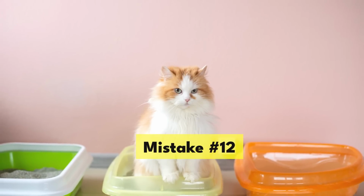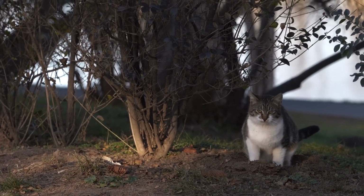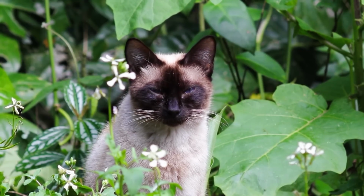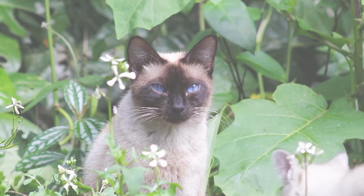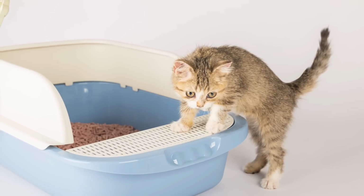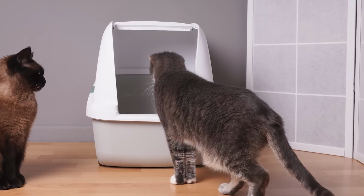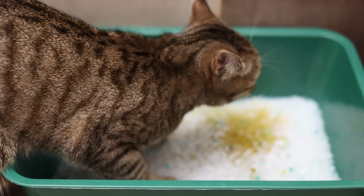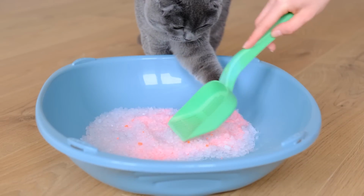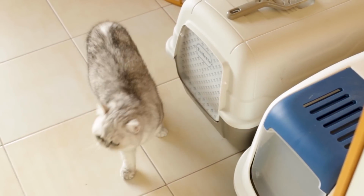Mistake number 12. Like many animals, cats use their pee and poop to spread chemical markers called pheromones, which act as signposts, letting any other cats in the area know that this is their territory. This can be a problem if a litter box is intended to be used by more than one cat. Some kitties will be absolutely fine sharing a bathroom, but others won't be able to handle peeing somewhere that, in their minds, has a giant property of fluffy, "Trespassers will be scratched" sign outside. Having one litter box for each cat can solve this problem by ensuring that everyone has somewhere to go.